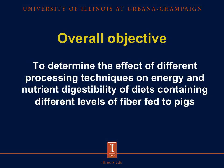So the objective for this experiment was to determine the effects of different processing techniques on energy and nutrient digestibility of diets containing different levels of fiber fed to pigs.